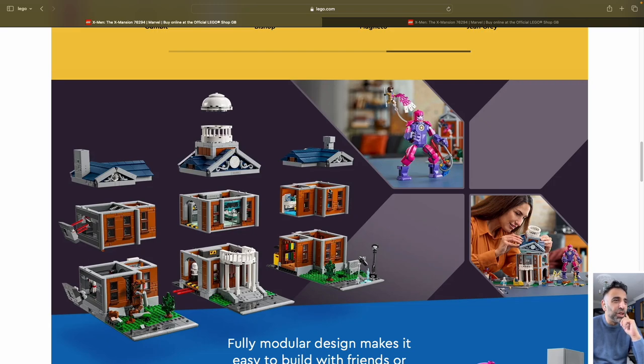This is really cool, having this all modularized. That looks good, and the dome comes off as well. The Sentinel looks all right, so it's probably just like the normal mech builds that we get, right, by the looks of it.